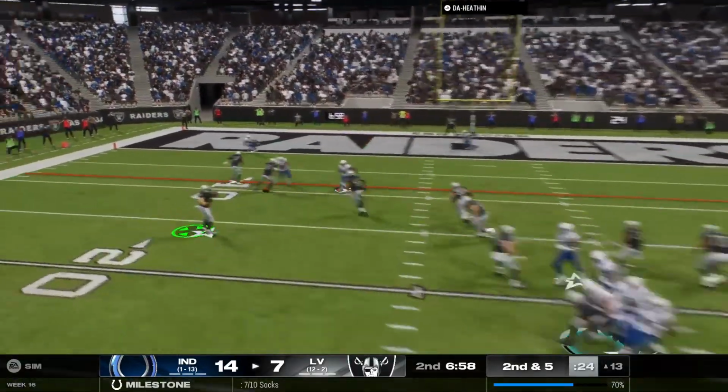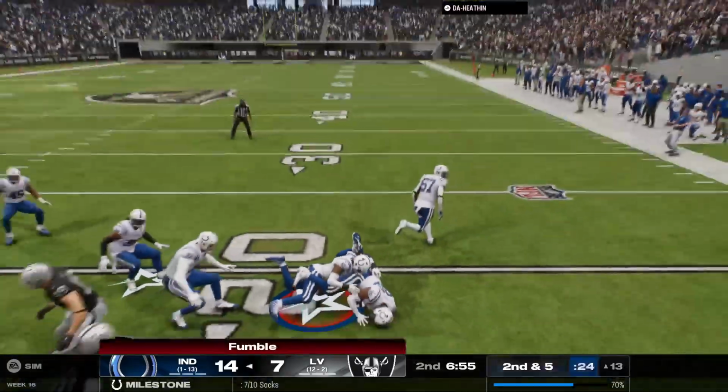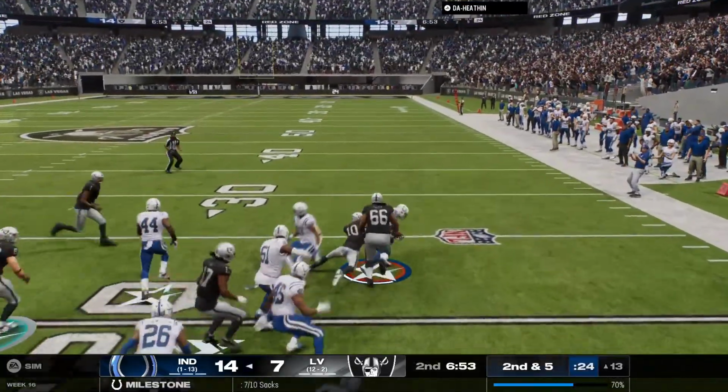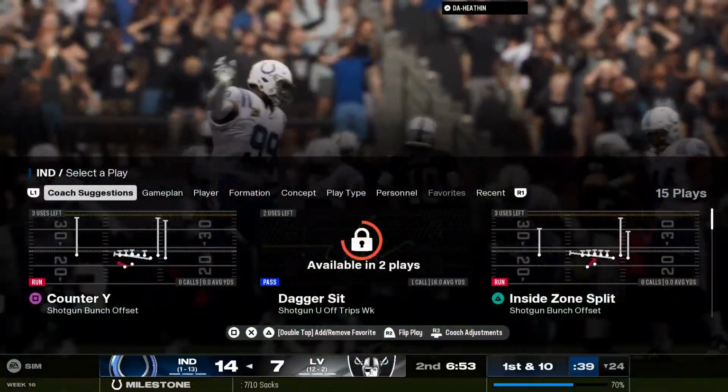On 2nd and 5 now. Complete. Hit behind the line and the ball is loose. And it's a turnover. The defense has it, and they take him down at the 24-yard line.